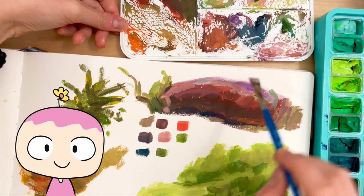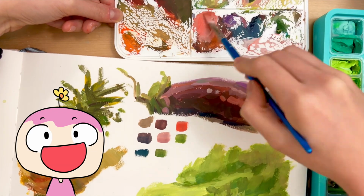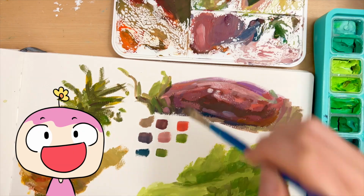Also, try out tutorials in different mediums. I've used digital painting tutorials for my gouache work and honestly, surprisingly helpful. So who knows, you may find something cool that way.